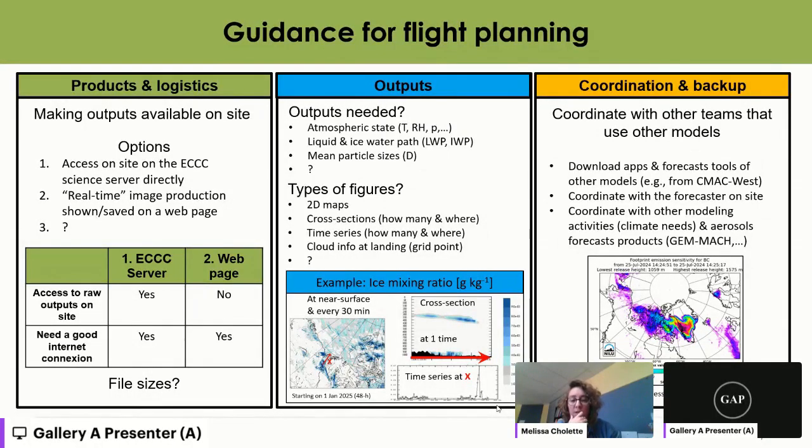And then we should discuss also what outputs are needed. Of course, atmospheric state variables would be outputted. But for example, for the liquid and ice particles, do we need the water path? Do we need the content? Do we need the sizes of the particles, the mean size, the mass, the concentration, and so on? And what types of figures? Actually, 2D maps, cross-section, where, how many time series, where, how many, and so on.